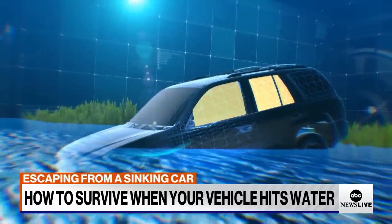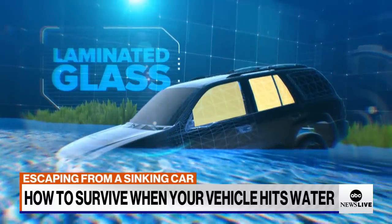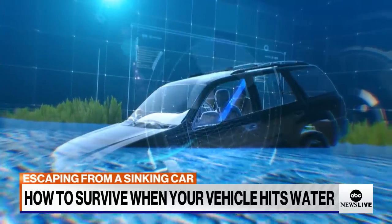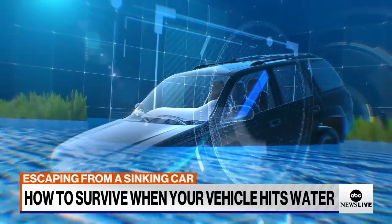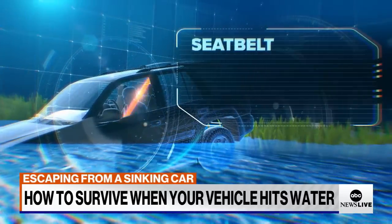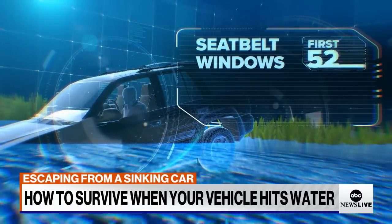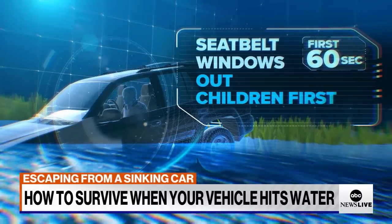But many windows these days are made with laminated glass, which Giesbrecht says can render window-breaking tools ineffective. And in a panic, fumbling to find one could waste critical seconds. He says the best and often only way out is surprisingly simple. Immediately upon entering the water, take your seatbelt off and lower your windows, which will still work, but only for about 60 seconds. Then get out, making sure children go first.